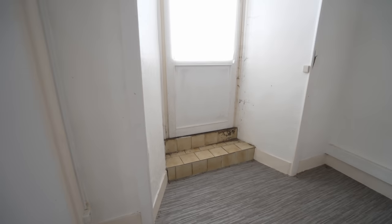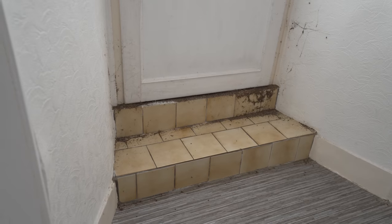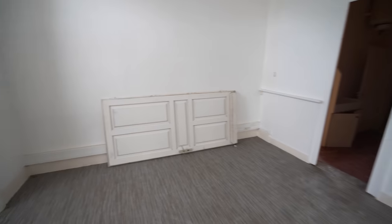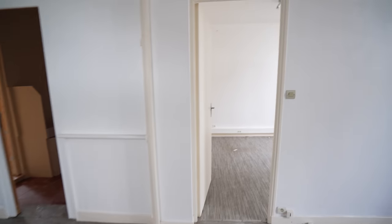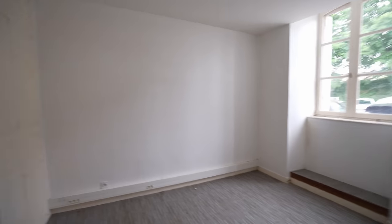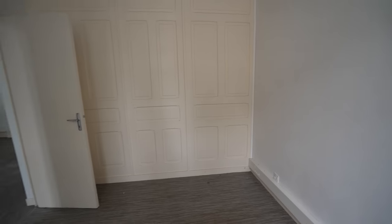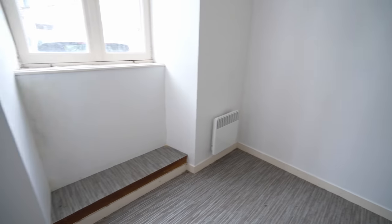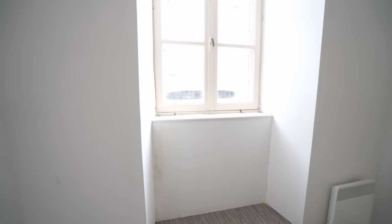That's going to be taken out as well, or covered up. And there's a random door there, no idea where that came from. And then the first door we come to is the bedroom. Not a bad size. Not much needs doing in this room, to be honest. Definitely some decoration. Nice paneling on the wall there. We'll keep that as a feature wall. But not too bad, not too bad.